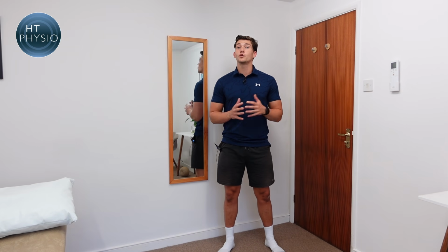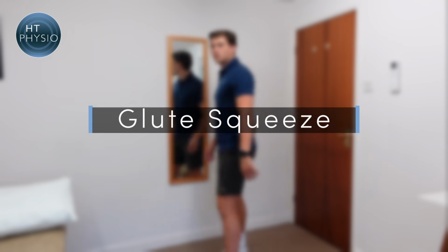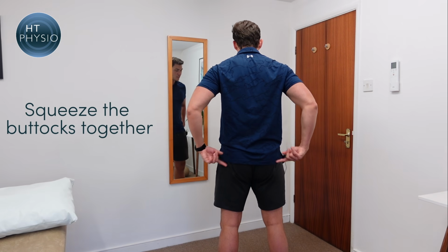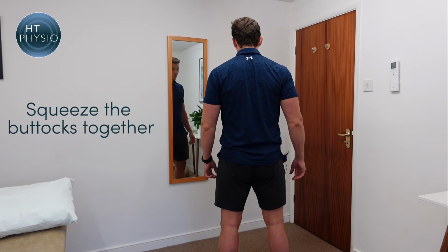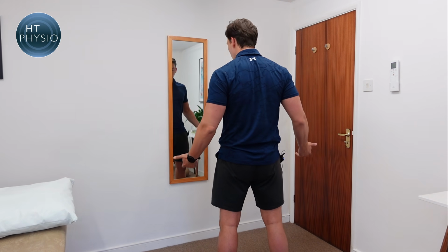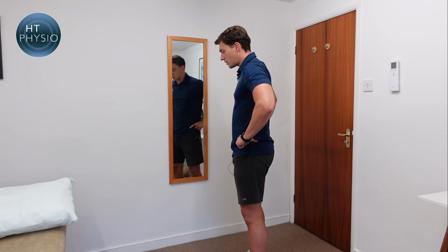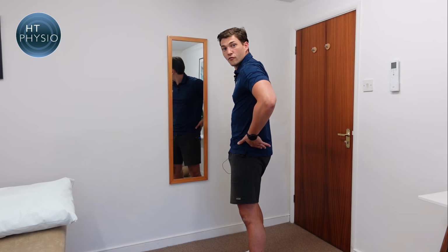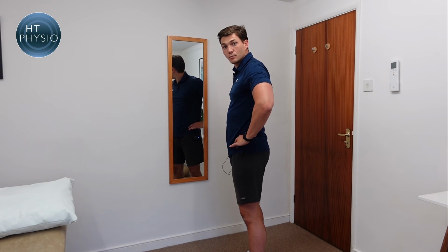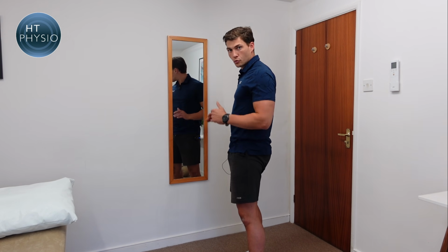So the first tip to reduce your back pain when standing is to squeeze your glutes. Now, when I'm talking about squeezing your glutes, what I mean is standing like this and then squeezing your buttocks together as you stand still. So it's a very subtle kind of movement. Most people looking at you won't even realize what you're doing. But what this does, if you can see from the side, is as I squeeze my glutes, it just tucks my pelvis underneath me. So it's a very subtle shift, but what this does is it takes me out of an anterior pelvic tilt and into a neutral position.